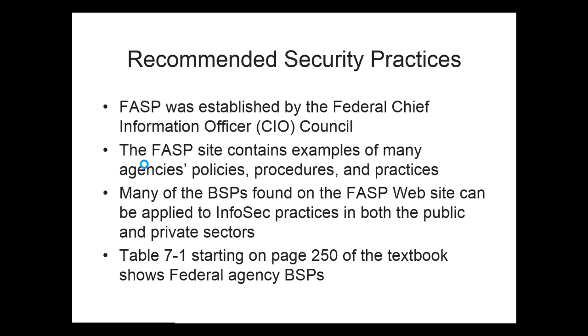So it has everything from policies, procedures, and practices from different agencies. And you'll see in your textbook that there are tables and all different kinds of things, but the website itself is pretty handy. If I come into a company and they have nothing in place, this is a great resource to start looking at policies and practices, and it deals with not just very technical aspects, but also very pragmatic and practical things, including people. How do we deal with people?